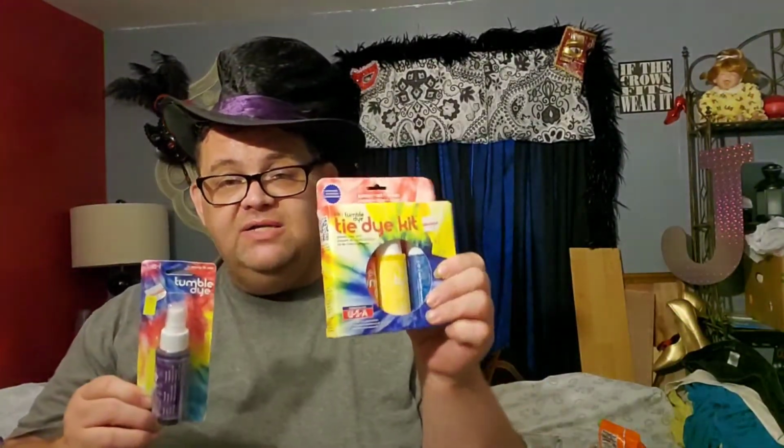And then at Goodwill, I found some tie-dye stuff. I love the tie-dye. And I found a tie-dye kit and then a bottle of tie-dye that you spray, which I can't wait to try. But it's purple, and I love purple anything. It's got a $2.99 tag from the Ben Franklin's, and I only paid 97 cents for it. So it's like a $3 bottle of dye that I got for 97 cents.